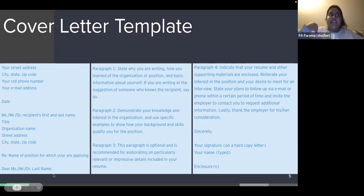Again, like I said, try to keep it personal, not as general as "to whomsoever it may concern," because it's just not very nice to receive a letter like that. So putting in that little bit of extra work to try to find out who exactly will be reading it, or even guessing who might be reading it, is always a good front. And then you move into the paragraphs. Like I said, a typical cover letter is between 3 to 5 paragraphs. So I'm going to walk through what some of those paragraphs might be.